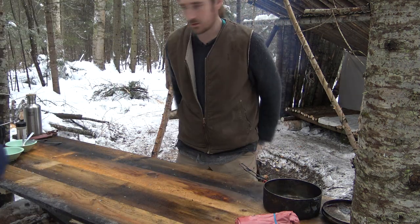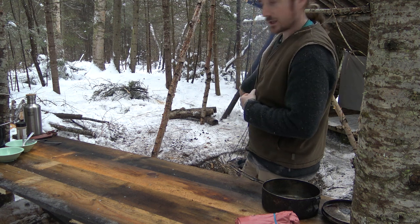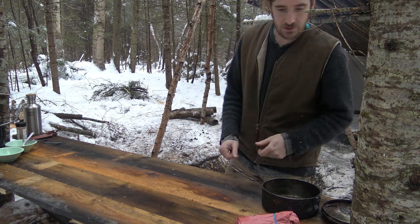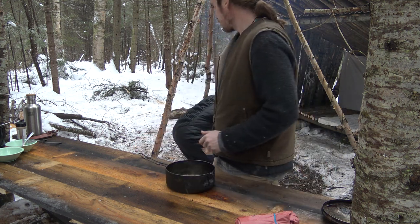This nice table, all set up, got the fort in the background, the fire here, we got the fishy thing hanging over the Purcell Trench, you said it's called? Yep, Purcell Trench Grill. And the cast iron is heating up. We are going to make some wild rice.